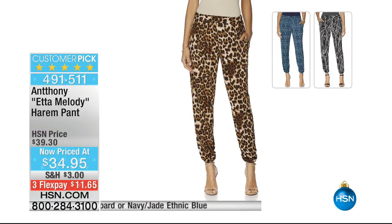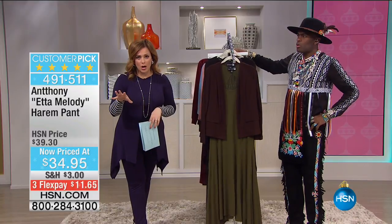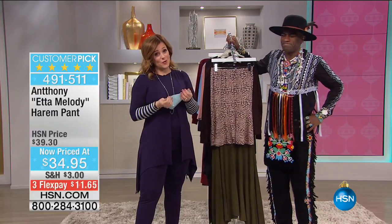So visit hsn.com. We wanted to show you. Oh, there's another one, a customer pick. But that's not the one that goes with the wardrobe. No, it's another one. That one goes with the pieces we started off with. But we need this harem pant that goes with this print. So look on hsn.com, and we have very few pieces remaining.